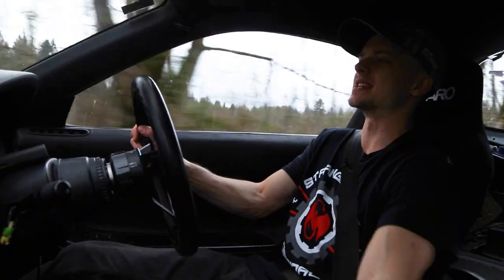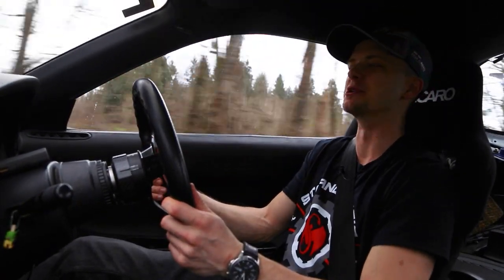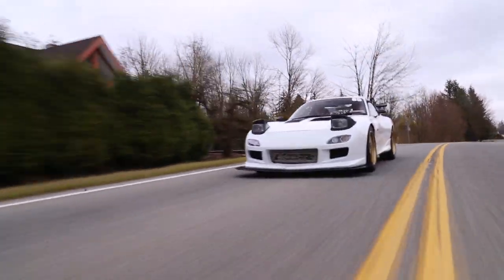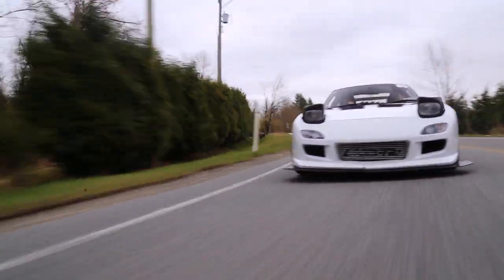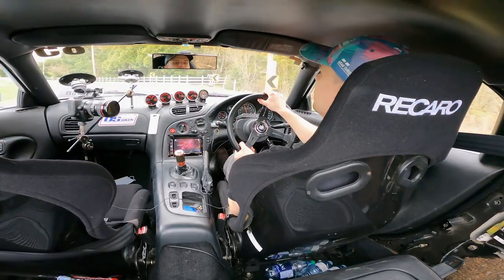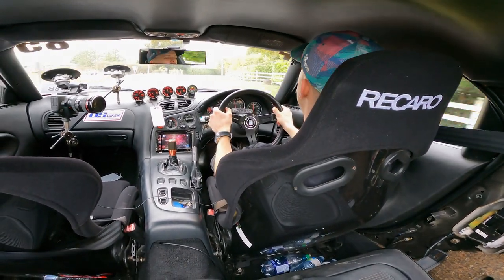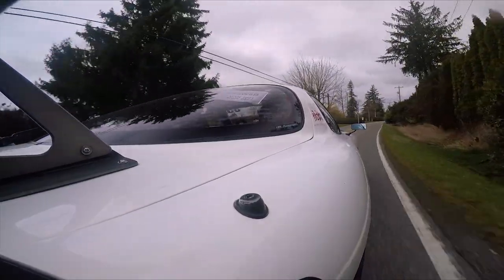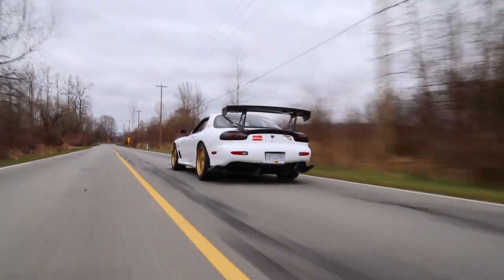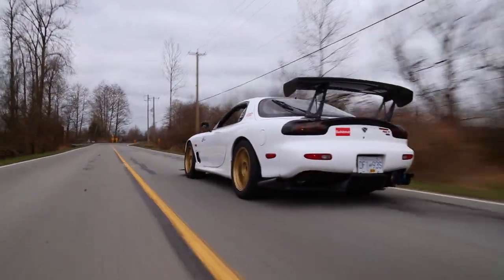It's a great number. 360 is a great number. 400 wheel would be nice too. But you know, 360 is plenty enough for a rotary here on the street. I will absolutely own an FD one day in my life. I just think, as far as a small package that keeps everything that we love about 90s Japanese cars, it really doesn't get much better than this.